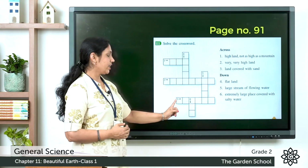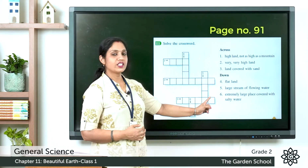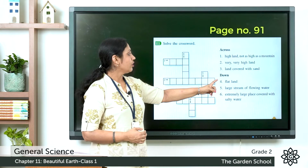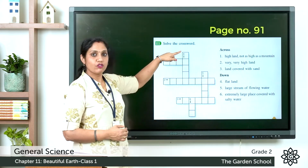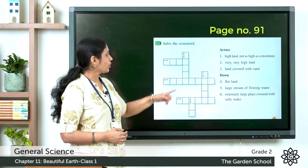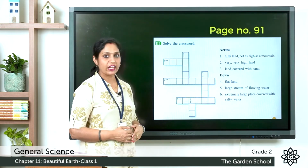So find out 3. Here it is 3. So D-E-S-E-R-T, desert. Now the questions are down. The fourth one, it's flat land. So find out the number 4. Here it is 4. And what is it? Flat land. So plains are flat lands. So write P-L-A-I-N.